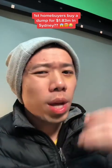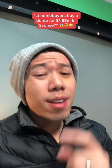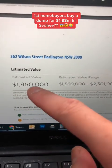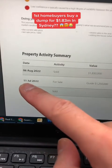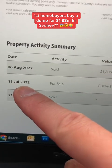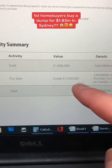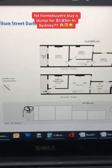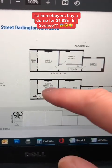So do you really think when the bank sends a valuer there to value the property in Darlington, it'll be worth $1.83 million? Let's take a look. Based on a computer valuation today, it's actually estimated at $1.95 million. As you can see, they started their property marketing campaign in July 2022, and the guide was only $1.25 million. And this is a floor plan of the house, and I'm assuming it's a terrace. Three bedrooms on the top floor and one bedroom on the ground floor.